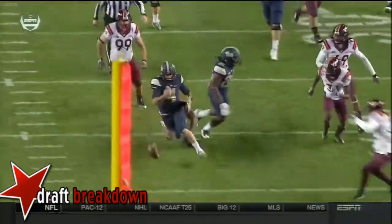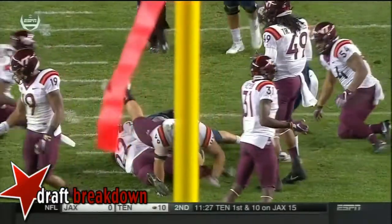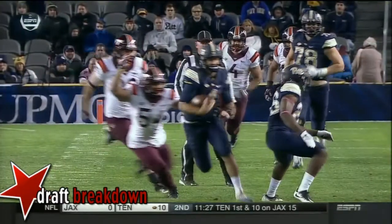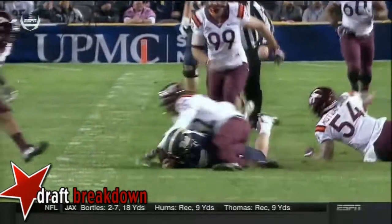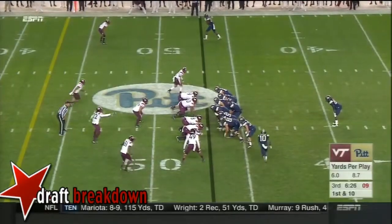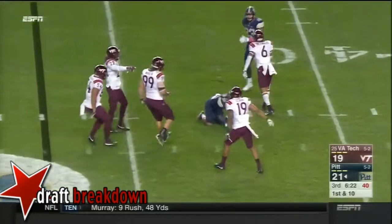He's doing a good job chasing this play down, hacking at the ball, and Peterman extremely fortunate. Yeah, he was the guy who fumbled that one you were referencing near the end of the first half. He's now 8.7 yards per play. That's a good number. Henderson gets just annihilated.